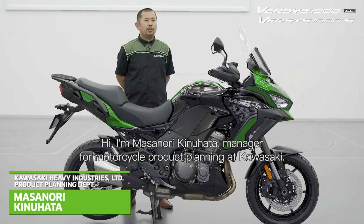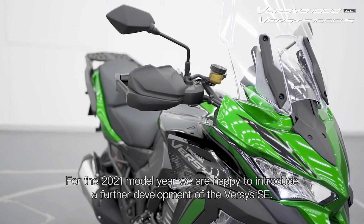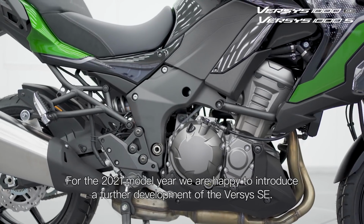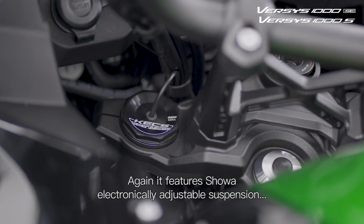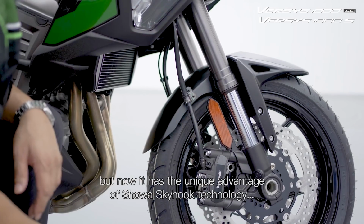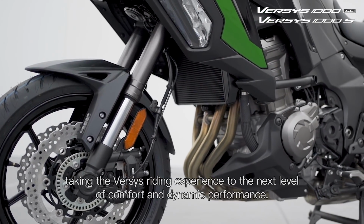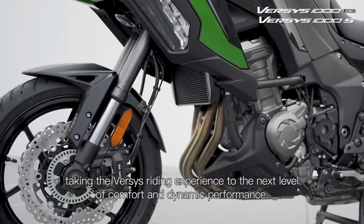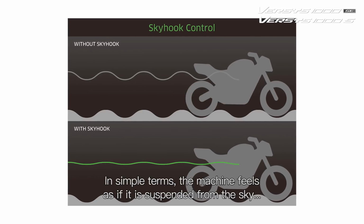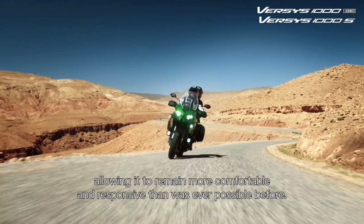Hi, I'm Masanori Kinohata, Manager for Motorcycle Product Planning at Kawasaki. For the 2021 model year, we are happy to introduce our further development of the Versys SE. Again, it features Showa electronically adjustable suspension, but now with the unique advantage of Showa Skyhook technology, taking the Versys riding experience to the next level of comfort and dynamic performance. In simple terms, the machine feels as if it is suspended from the sky, allowing it to remain more comfortable and responsive than was ever possible before.